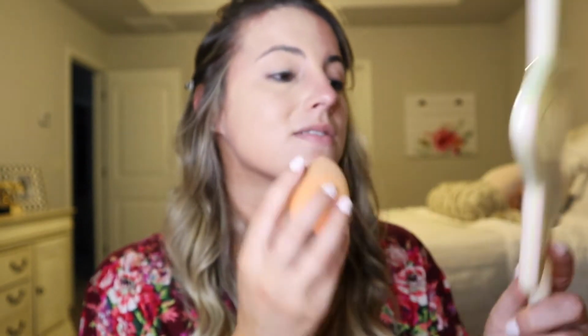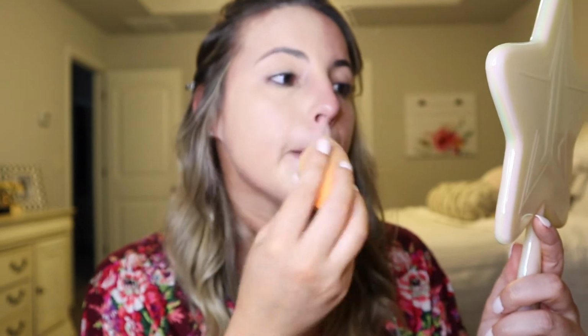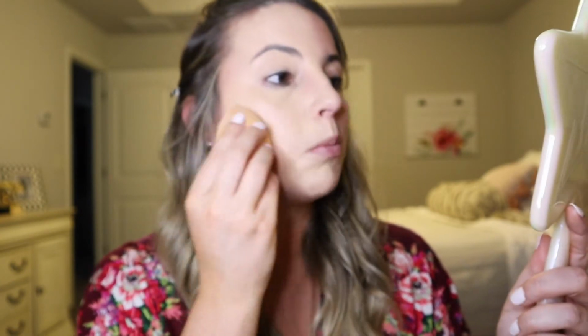You can go up to your forehead and down to your chin. Tuck in your lips because you don't want to get foundation all over your lips, unless you have a makeup wipe and you can wipe it away later.